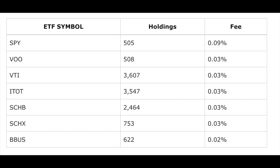So if you ask me which of these others is most likely to lower its fee, I would say SCHX, which is Schwab's similarly total market large cap fund, has a slightly broader holdings matrix than BBUS, and perhaps that is the one to match in fees first or to reduce first. I don't really know, but at the moment, you can see the basic difference here.